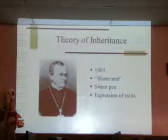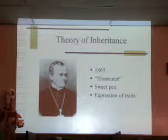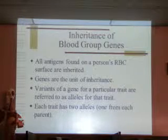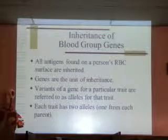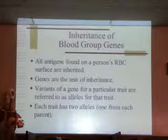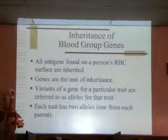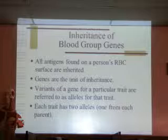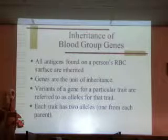and expression of traits. You can use what he did for sweet peas in the study of ABO groups, because all the antigens on your red cells are inherited. You can thank your mom and dad for that. The genes are a unit of inheritance, but the variation is due to alleles. You inherit one allele from your mom and the other allele from your dad, and depending on the combination of the two, that will determine the expression of your red cell. So, okay, two alleles. Remember that.